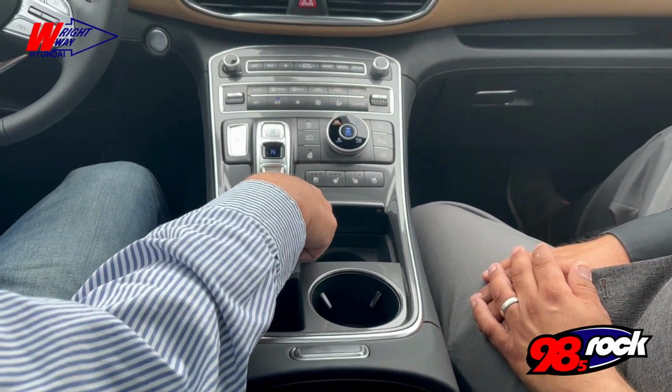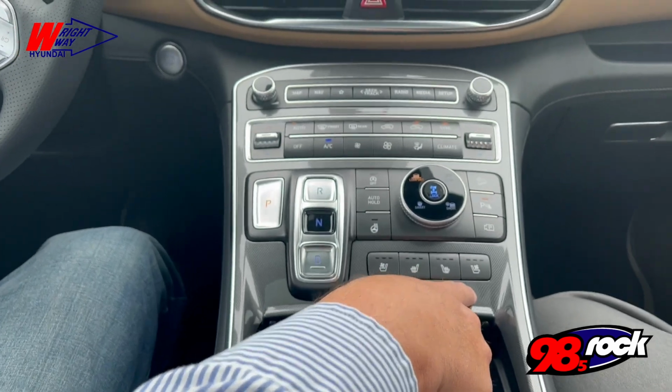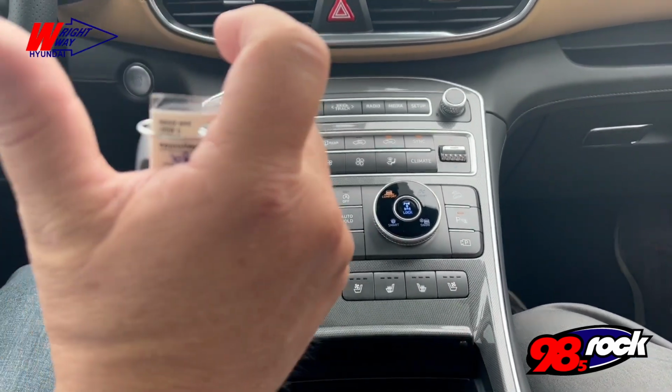Back up here, something I missed. In the front, you get heated and cooled seats. Right here in the back, they're heated.